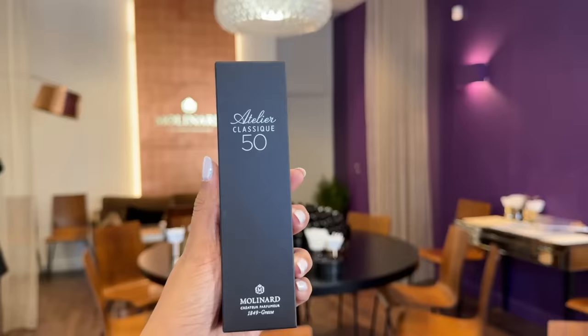This actually smells so good. I love it. So we're done here and this is my perfume. This was honestly such a nice experience. This was so unique. I enjoyed it a lot. And we get to take a custom souvenir back home.